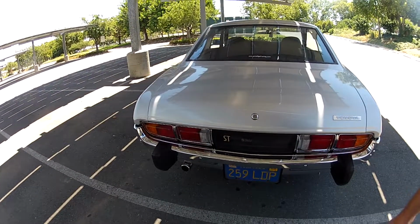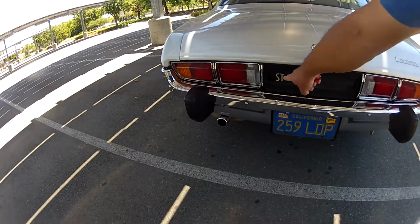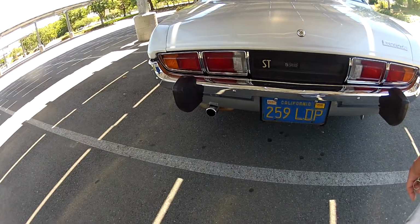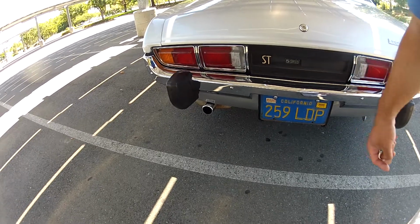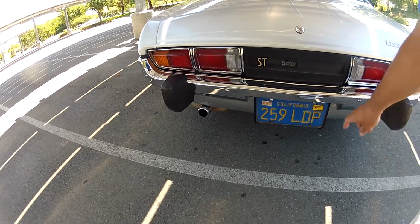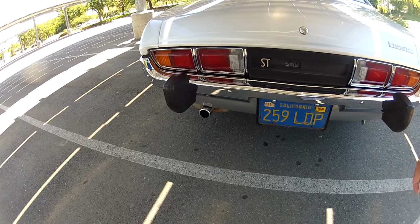Correct trunk badge. Correct original ST badge. It had an automatic there, but since I converted it to manual, I installed a 5-speed badge.